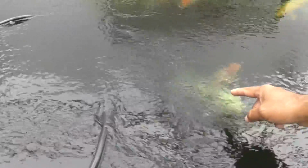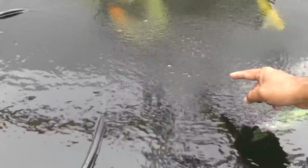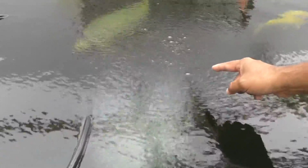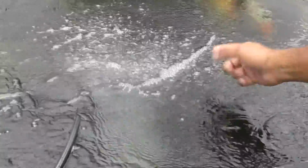So that goes down to minimum now. That's minimum, yeah. It's 6 foot deep, this pond, so it's not really a lot. That's about halfway, and then we're on to full there. That's healthy. Brilliant.